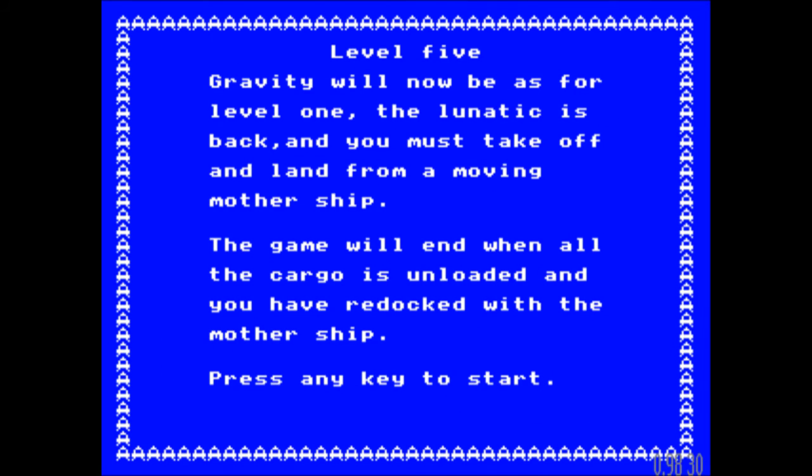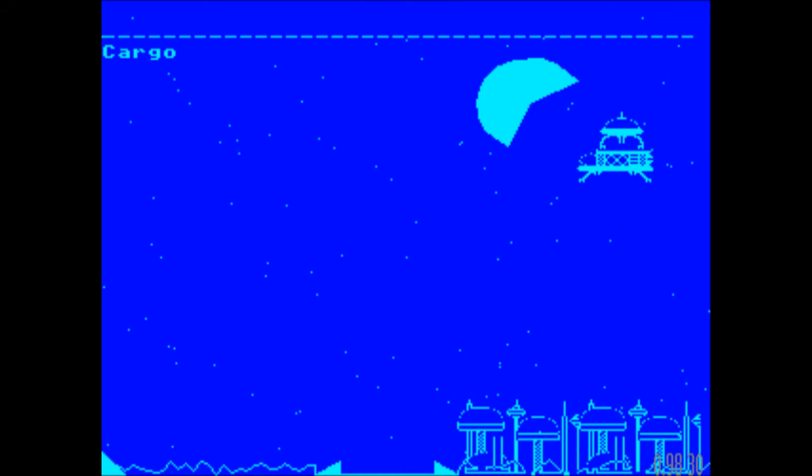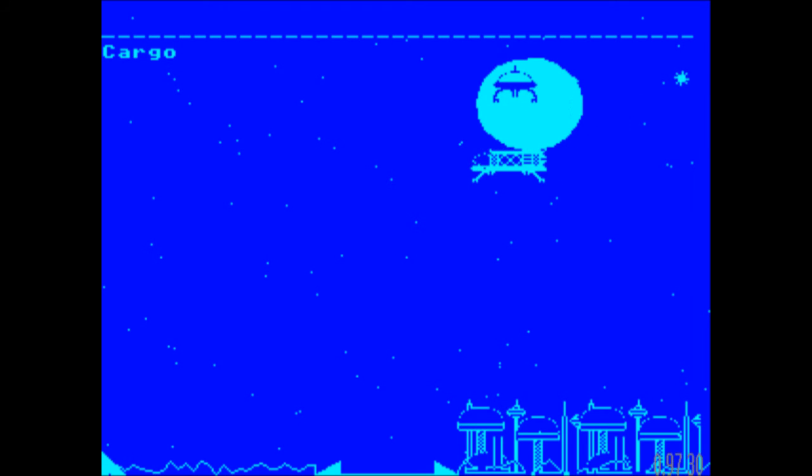Not bad. Okay, level five. So similar principle, but we're going to be being shot at as well. So it's always good fun, isn't it? Oh, and actually the mothership is moving. I should have mentioned. Yes. Okay. Now this is, yes.